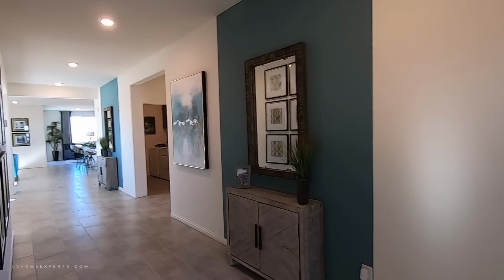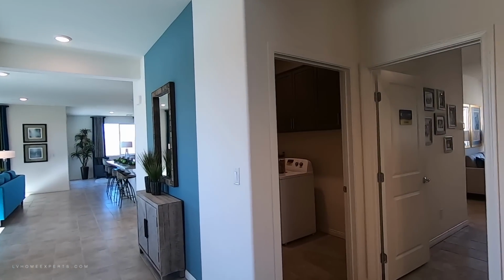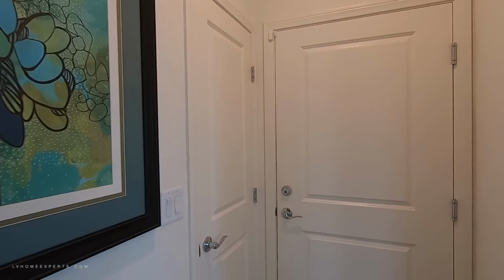Alright. So coming down the hallway here, off to the right we have the next gen, the laundry room. This is the 3-car garage, which is locked, so I'm not too sure if it comes with a tankless water heater.